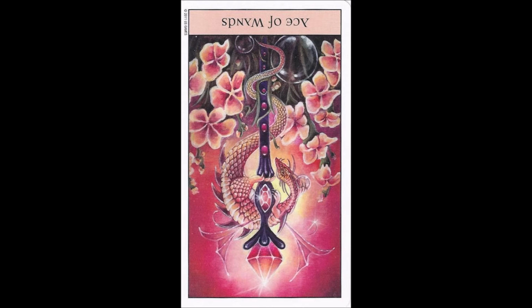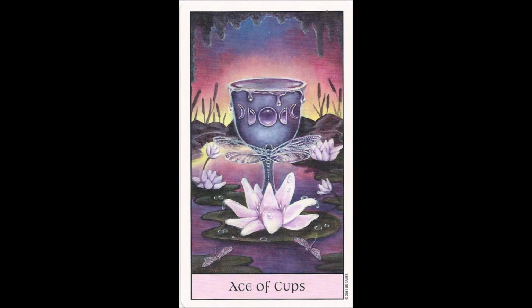The Ace of Cups upright. I love the imagery on this card, the dragonflies and the lotus surrounding the beautiful embellished cup overflowing onto the lotus. It's just a peaceful setting. The Ace of Cups signifies a new emotional beginning in relationships, either in love or with family. In the love aspect of your life, if you're single, it'll mean a new person's coming into your life.